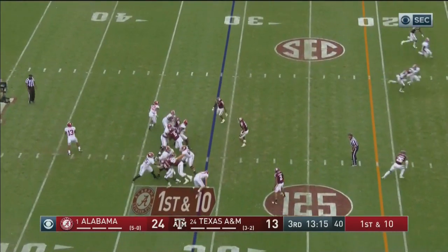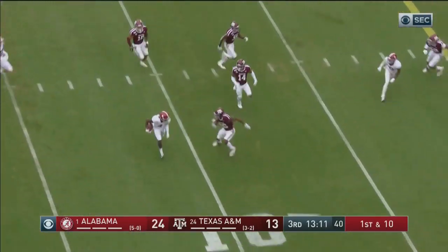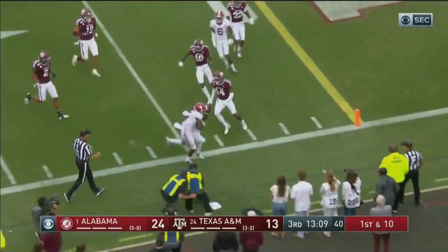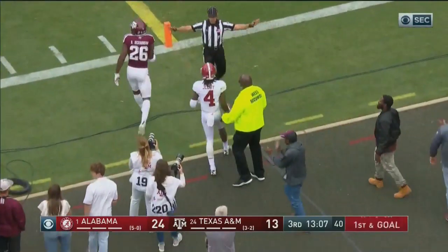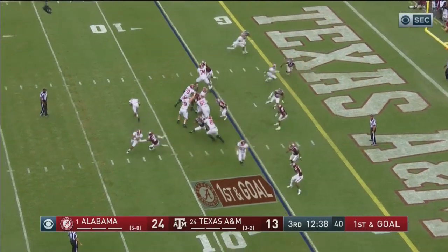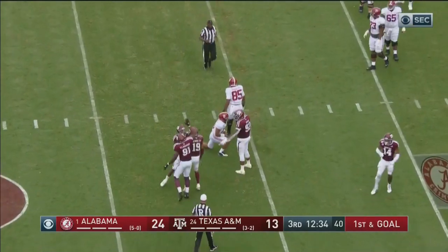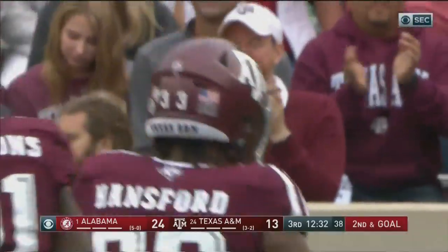Play fake. Tagovailoa loads, fires across the middle, completes it. Jerry Jeudy trying to outrun the Aggies defense, and he gets to the 5-yard line. First and goal at the 5. Play fake to Harris. Tagovailoa all wrapped up. Great play defensively by Aaron Hansford, who got in there immediately to make the tackle.